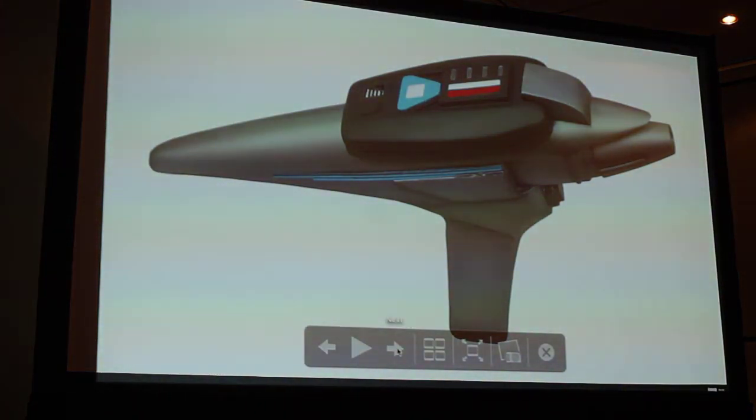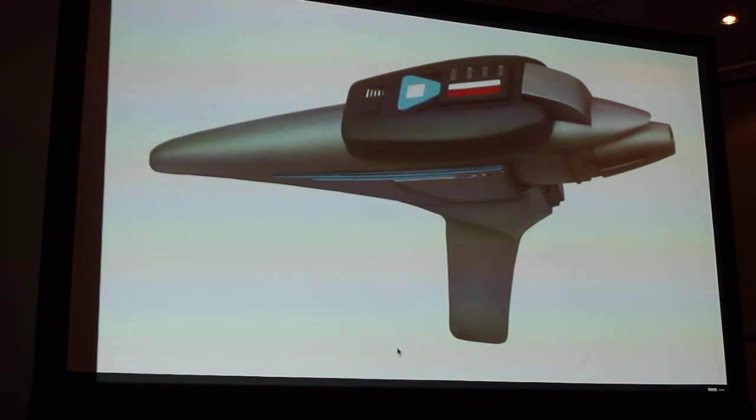Our Star Trek III phaser is still on track for the end of the year, with the removable Kirk phaser on top.